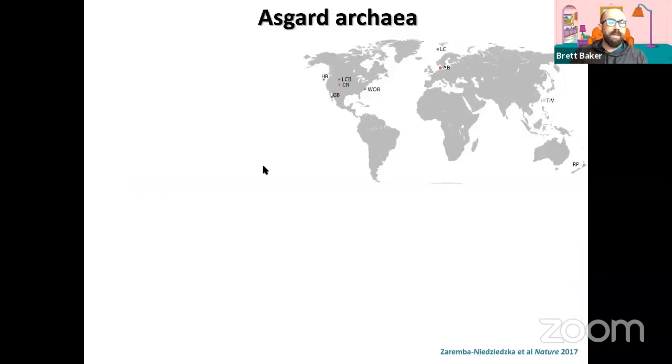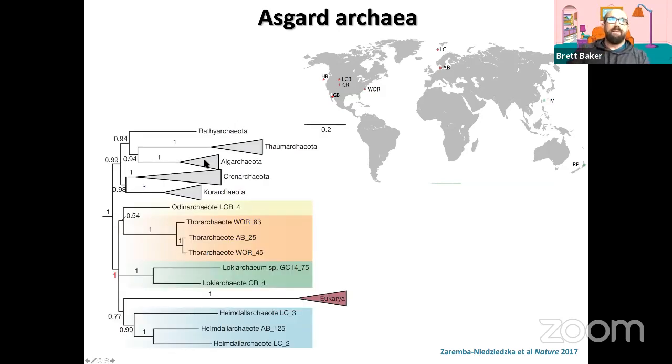So Thijs's lab and myself and some others set out to assemble more genomes from different environments. And this led to more of these, what we call Asgards, after Norse gods, being discovered. So we have the original Thor and Loki that I mentioned before. We have this new organism that we call Odin Archaea, and another phylum called Heimdall Archaea.